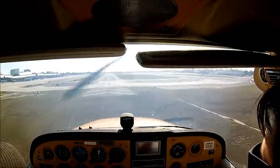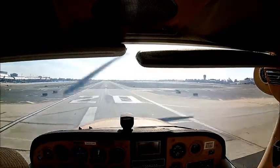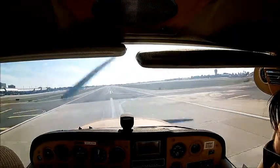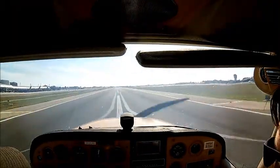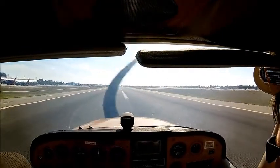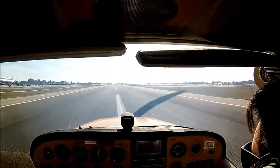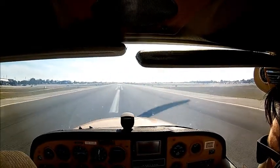Downwind tower, Cessna 906808 is a mile south. Cessna 906808, downwind tower, make left traffic on my 2,0 left. Left traffic 2,0 left, 906808. Wow. There's quite a bit of crosswind. There's the wind, yeah. Woo! And a little bit for one of those.